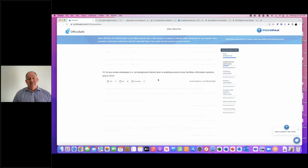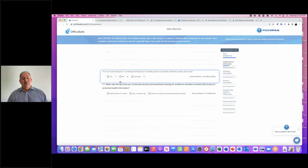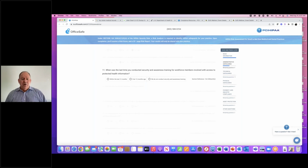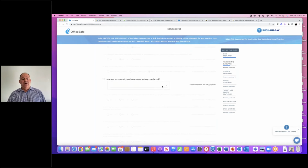Screening employees. This is important. New employees that come in. Are you running background checks before you hire a new employee? And when was the last time you did a training like this where you start to understand a little bit more some of the safeguards that are required under HIPAA? Have you done it? I know with COVID it's been hard with everybody. It may take a little longer. Maybe you've never done it. That's okay. And how is it conducted?